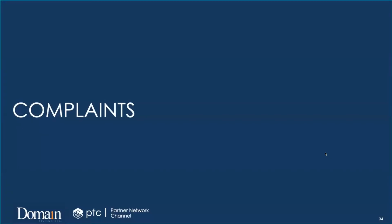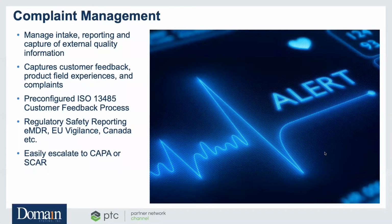Great. With that, we're going to move on to some of the core elements of the quality solution. A lot of times this will begin with a complaint. Documenting and resolving complaints is a key element for any quality system, but it's critical for medical device. A standard closed-loop customer experience management process is a vital part of the overall quality solution. A successful complaint management solution should support intake, reporting, and capture of external quality information such as customer feedback, field product experiences, and customer complaints. It should have a pre-configured ISO 13485 customer feedback process, and it has to include steps for regulatory reporting.